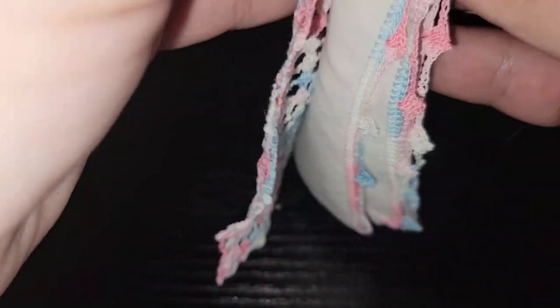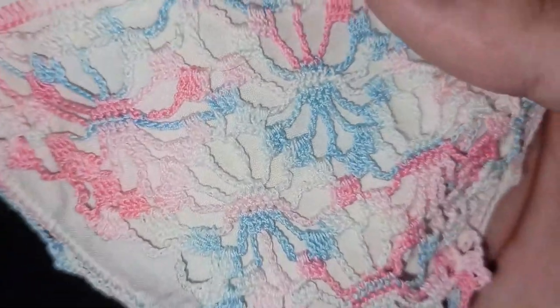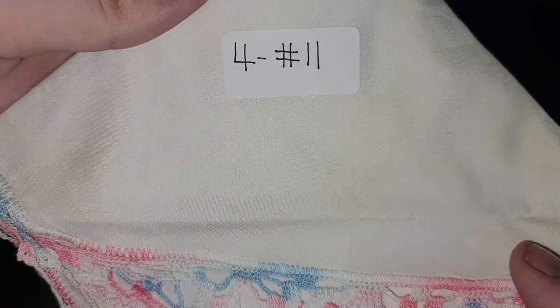I'm going to fold it for you, because the embroidered part, not the embroidered part, but the lacy part is on the ends of this one. So again, $4, number 11 for that one if you'd like it.